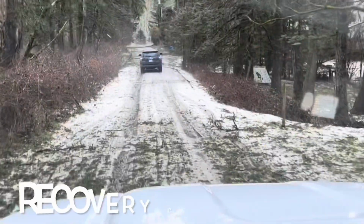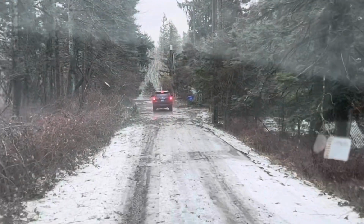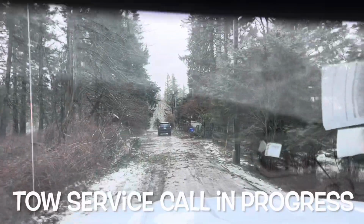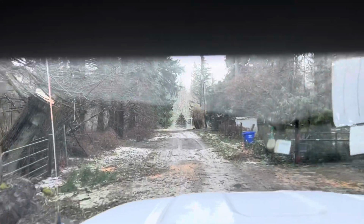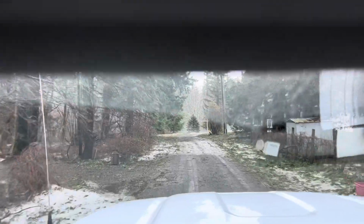There we go. Two service calls. First was the winching of that 4Runner up ahead. And now it's a towing service for the same customer. So we're coming up to his residence here, see if we can figure out where his vehicle is at. I believe it's this one here on the left.